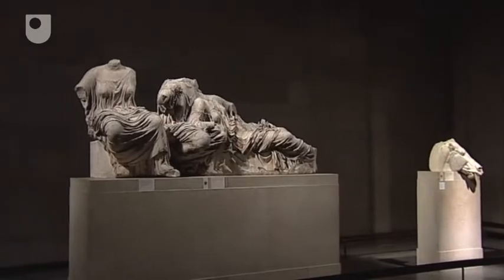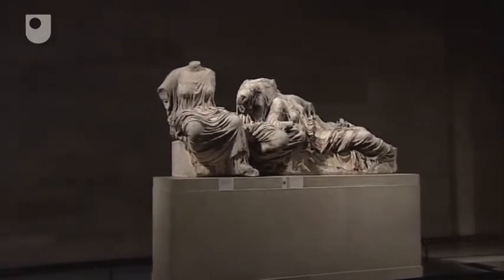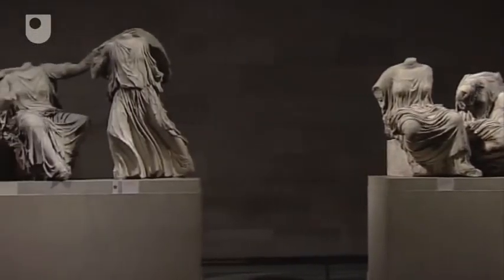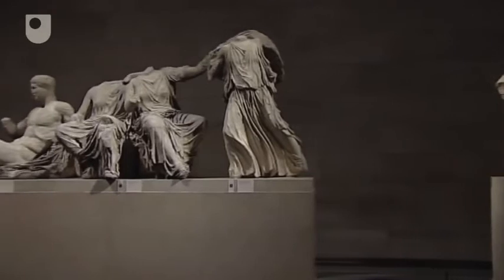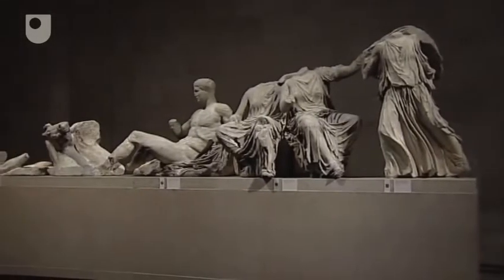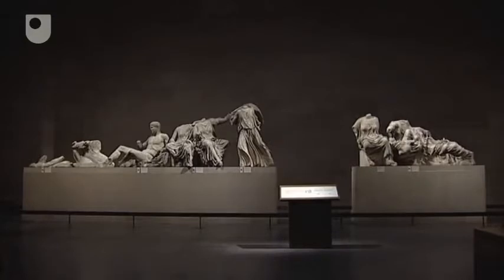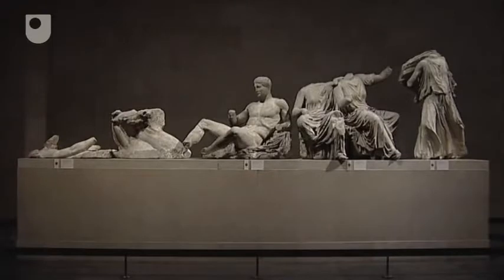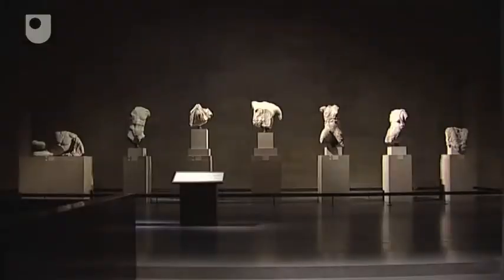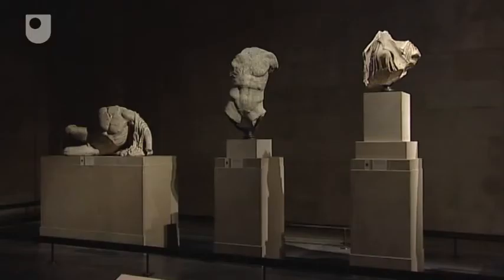Both pediments have largely been destroyed, and most of what is left is kept in the British Museum. The display tries to bring out the unity between the figures, but in fact the gaps between the surviving statues would have been larger than the display suggests. The subject matter of both pediments is Athena, with the east presenting the story of Athena's birth, and the west the story of the contest with Poseidon to become the patron deity of Athens.